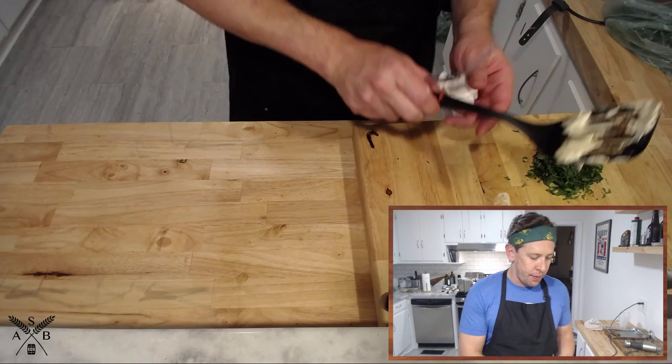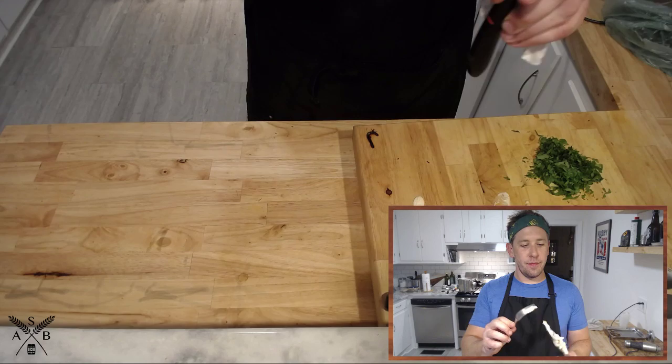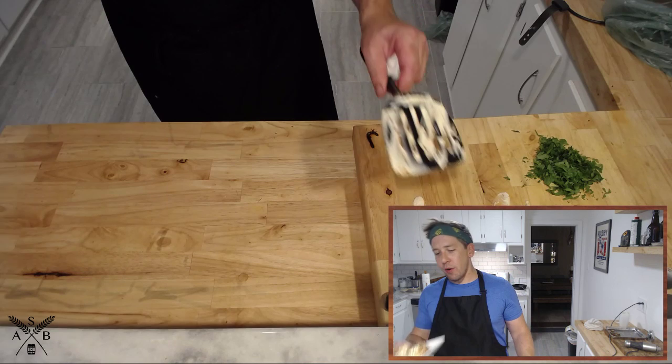Honey, that doesn't look good. Okay. It's just too runny. So, we'll do this picture tomorrow. Yeah, we'll do the tiramisu tomorrow. Because that's just too runny still. That sucks. It's okay. I mean, it tastes amazing.